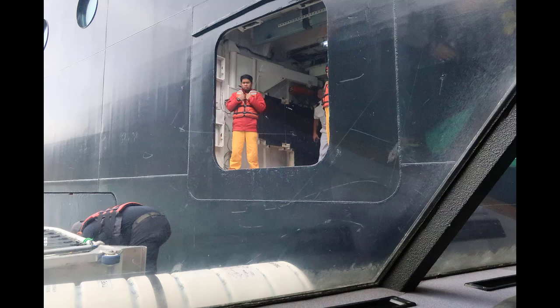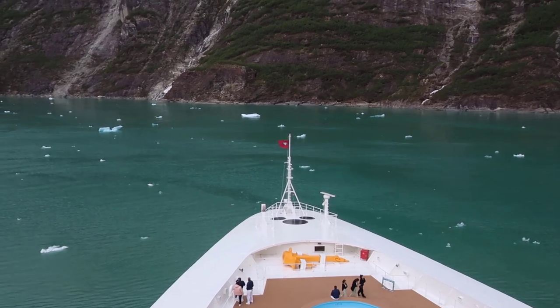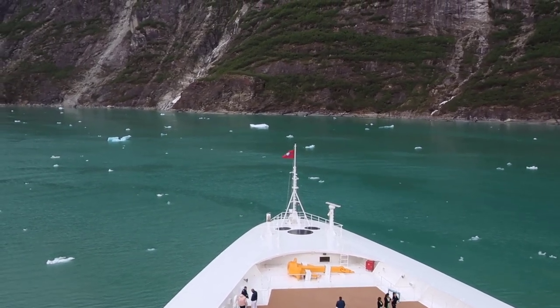This was a fantastic tour. The getting on small boats was an advantage. Staying on the Disney Wonder was great. And along with this, you're going to see how they got us back on board, and how they got us off was the reverse thing.